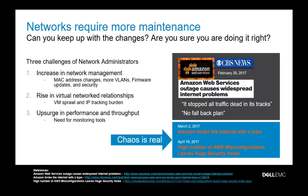So networks are requiring more maintenance. To give you an idea of what the real challenges are, there are three main challenges facing network administrators. There's an increase in network management, where you now have to manually change MAC addresses. There's a need for more VLANs.